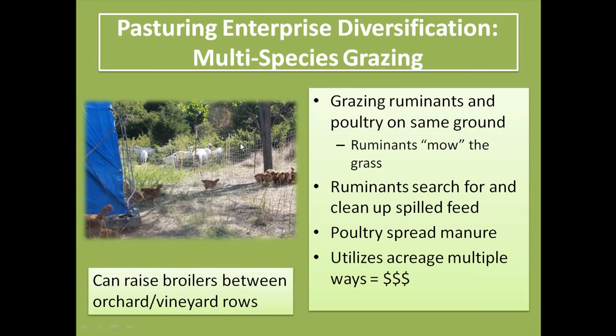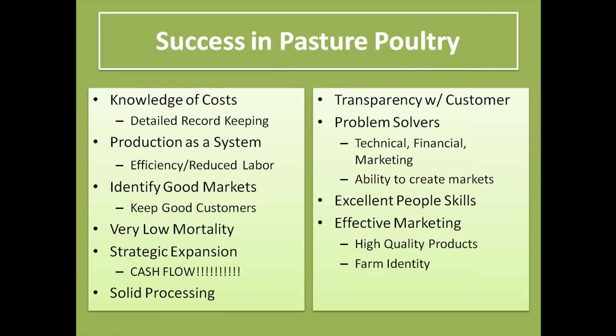So just generally, success in pasture poultry. You got to know your costs. Production as a system, you really want to be systematic. Efficiency, reduce labor, and that's not as critical when you're just doing 100 birds, but when you're trying to make a living at it or trying to make some money, you got to be efficient. Hence the automatic water harping on my part. Identify good markets and keep the good customers. Markets that'll take everything you have but don't want to pay you what you need are not good markets. You need to keep a very low mortality.